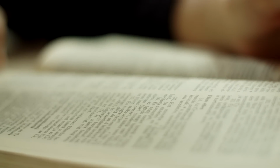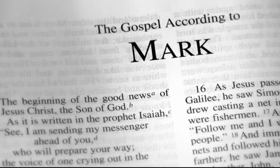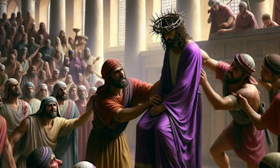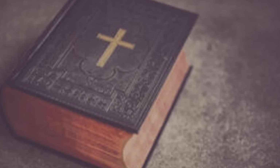One possibility is that the word purple might be referencing a scene from the Bible. In the Gospel of Mark, for example, there is a passage that describes how Jesus was mocked by being clothed in a purple robe before his crucifixion. Maybe the scroll has something to do with the Bible.